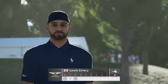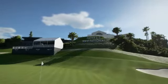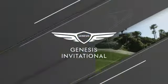And he's holed it. What a shot. That'll help make a big move. What an amazing shot. Let's take another look at that one.